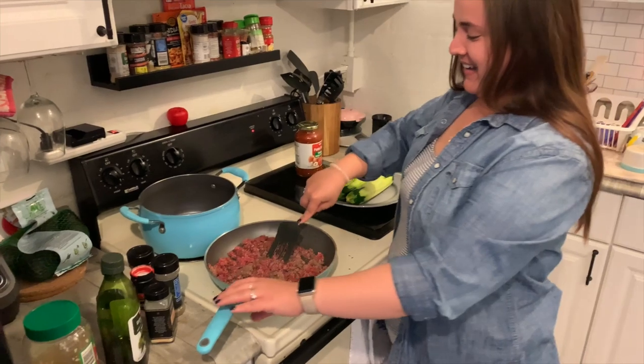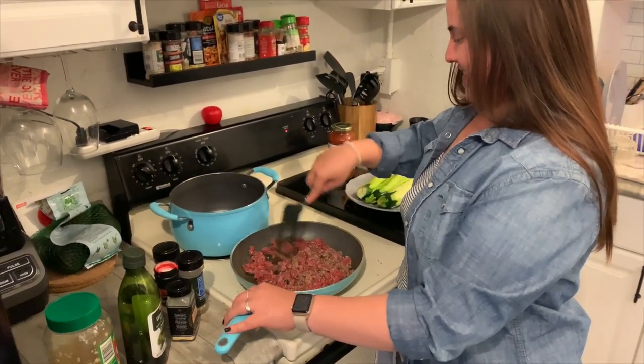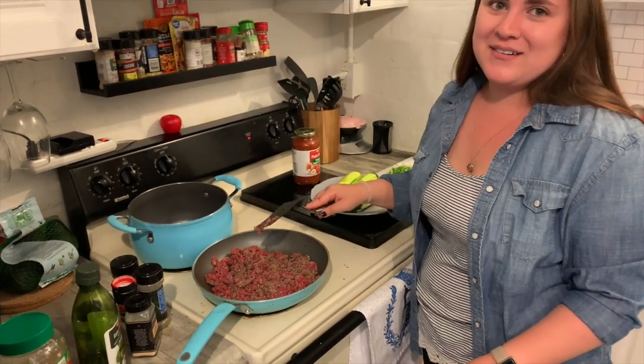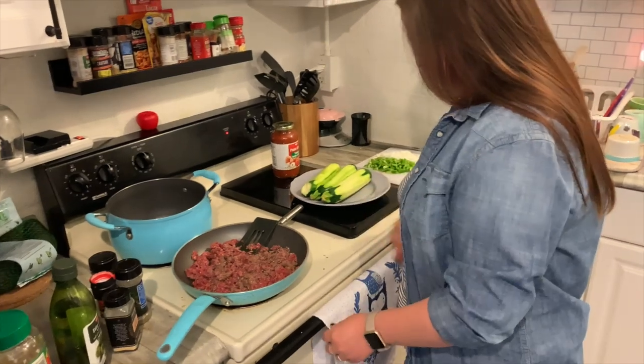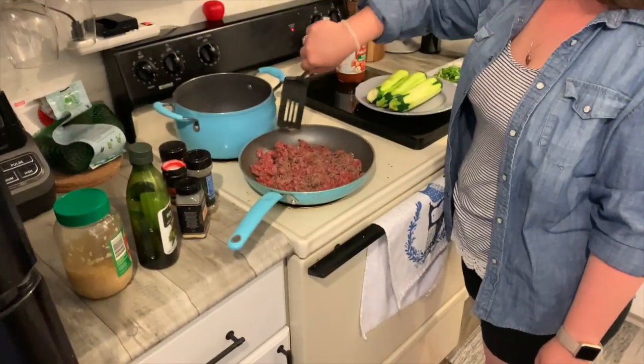I'm pretty sure that I paid like literally $20 for that because it's Pampered Chef, so. Just give it to the Christmas kids. Give it to your mom. She already has one of those. My mom has everything.